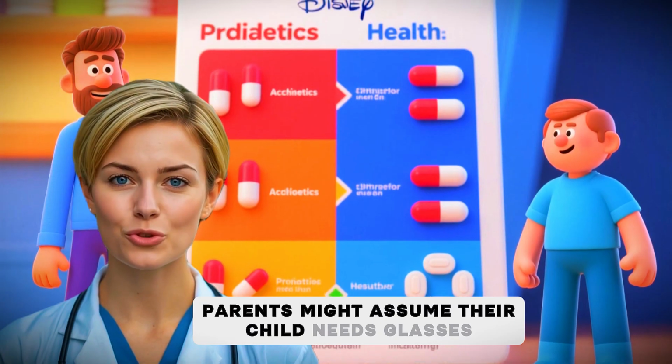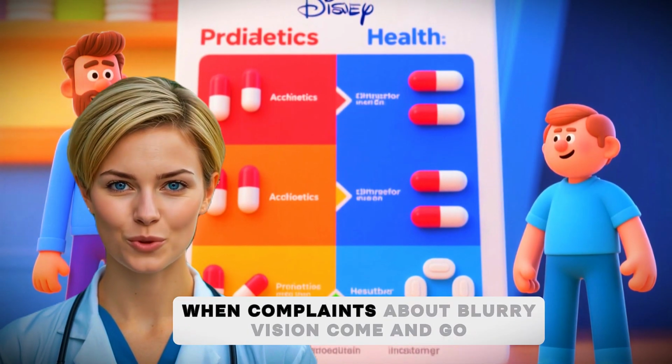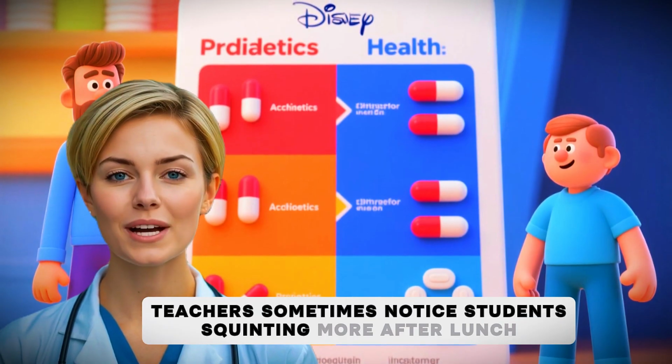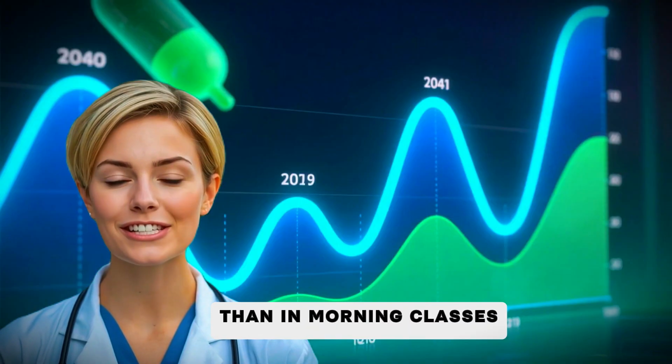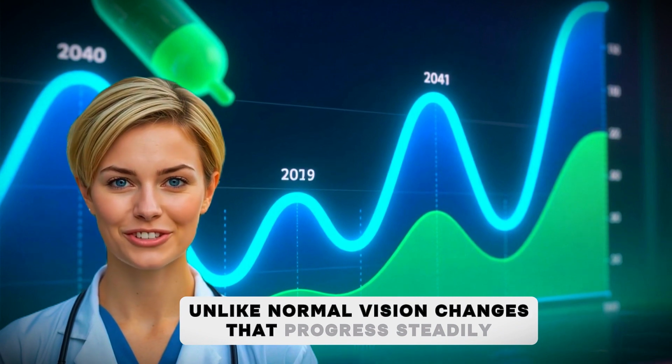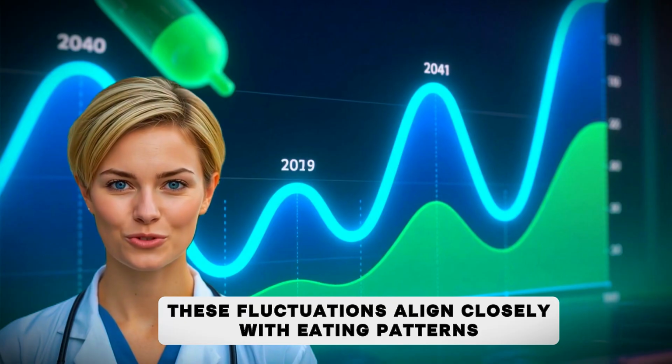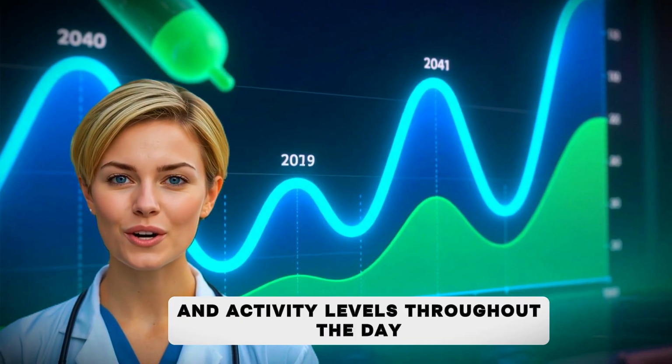Parents might assume their child needs glasses when complaints about blurry vision come and go. Teachers sometimes notice students squinting more after lunch than in morning classes. Unlike normal vision changes that progress steadily, these fluctuations align closely with eating patterns and activity levels throughout the day.